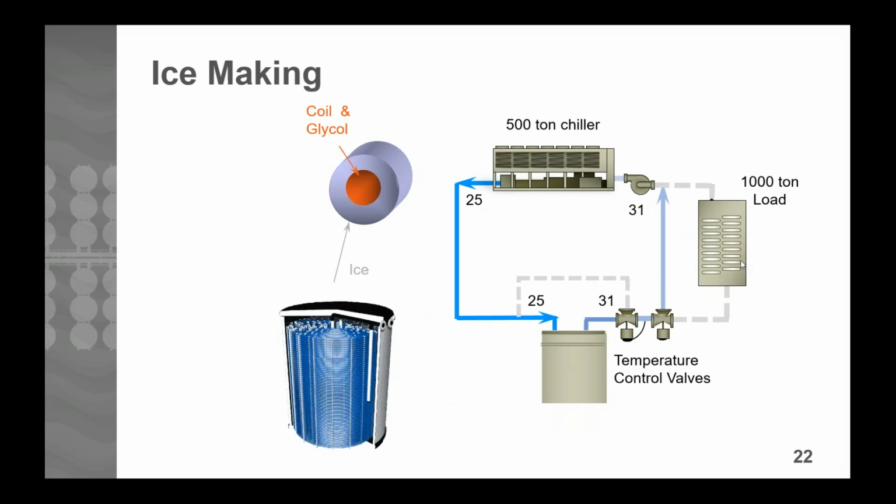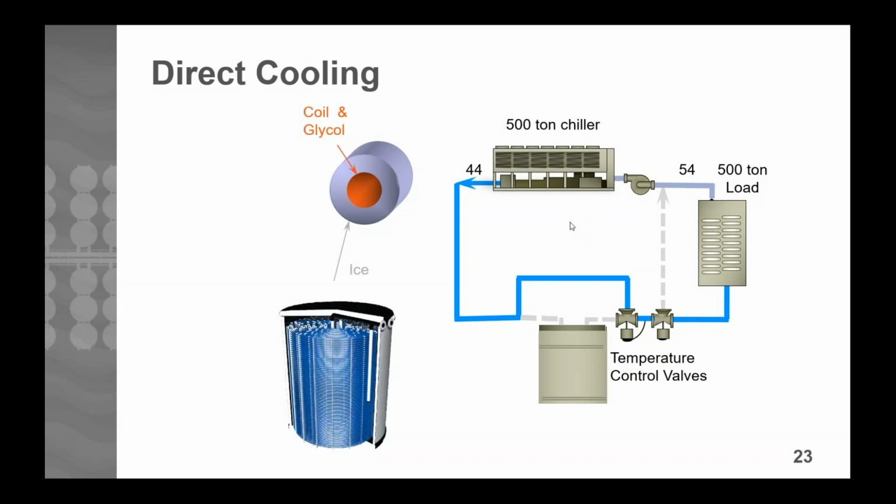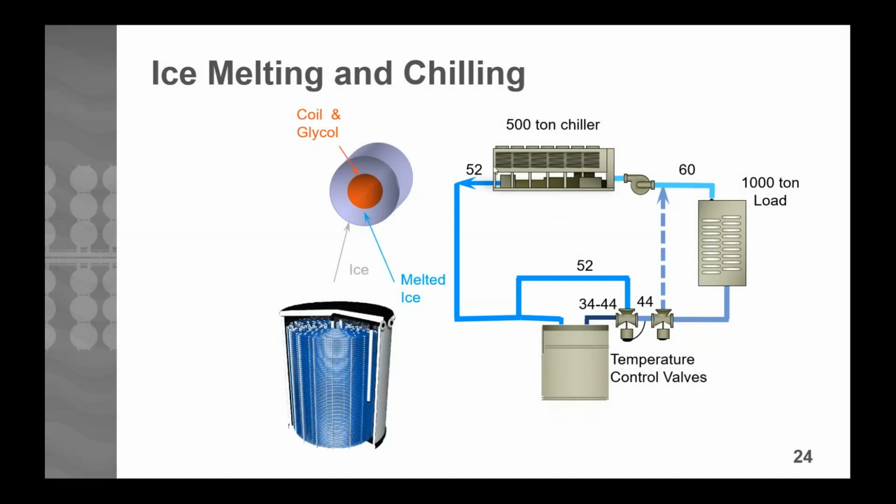This building is designed partial storage, so it's a 1,000-ton peak load. 500-ton chiller is all you need to do the job. During the day, if the load's below 500, the chiller meets the load directly and a temperature modulating valve bypasses it. During the load, when it gets above 500, the chiller does the first part of the load, and then the temperature modulating valve just has some of the cooling come from the tanks to cool the load. It starts melting the ice closest to the heat exchanger, and so you have the ice cooling the solution. So you've shifted a major part of the building's electric load to the storage during the day. Any kind of chillers can do it.